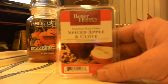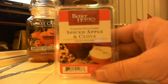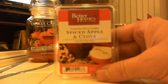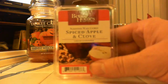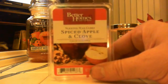Now, I don't understand it because I'm thinking, okay, these flew off the shelves. They were insanely popular, and then they don't restock them? I mean, I don't get it. They could make a killing ordering more and selling them. So I don't know what the deal is, but they're gone. So once I'm out of these fall Better Homes and Gardens cubes, I'm out.